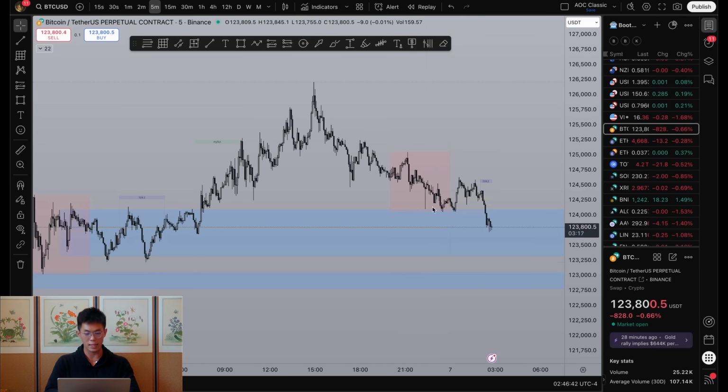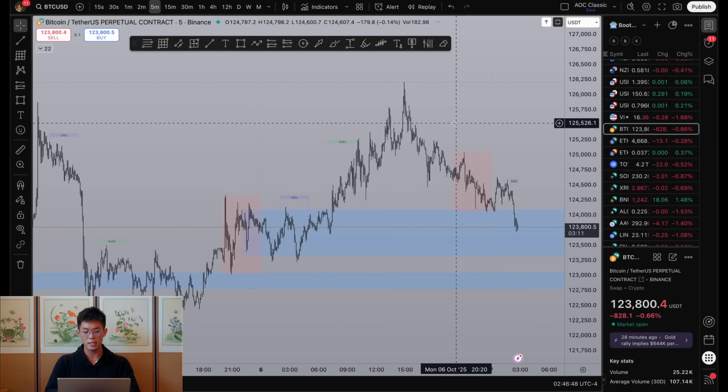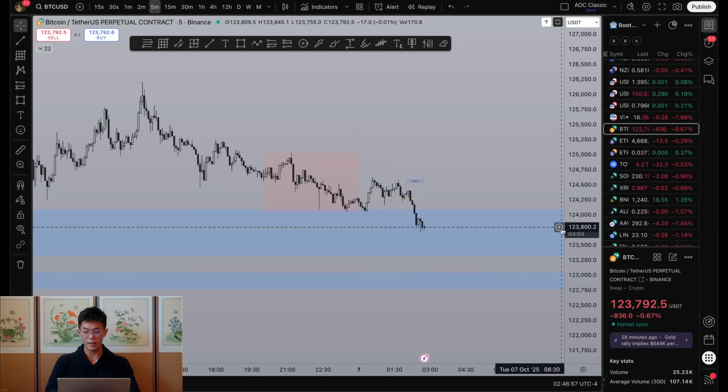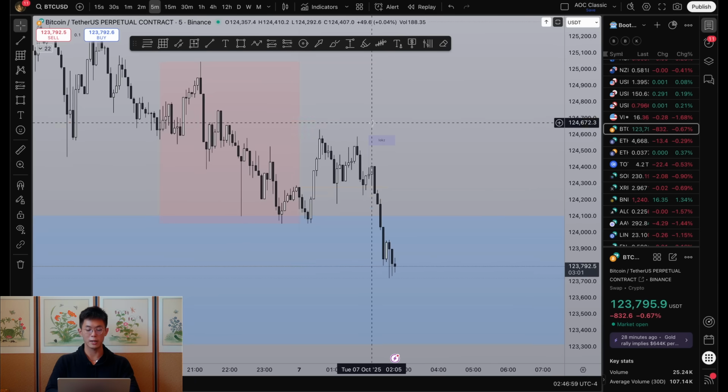Now, you can argue that this 1 hourly order block was already starting to get filled during the Asia session. That's my only concern, which leads me to believe that potentially you may sweep out yesterday's Asia low before you have any sort of upside movement. But still, this is already a valid kind of manipulation setup. And now all we want to see is a change in order flow.